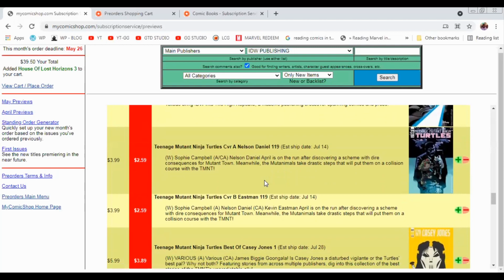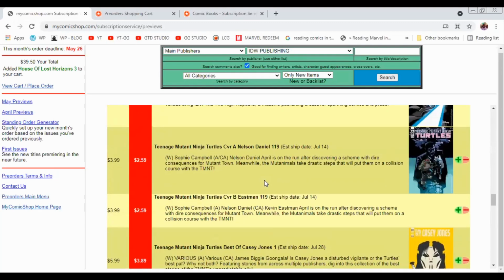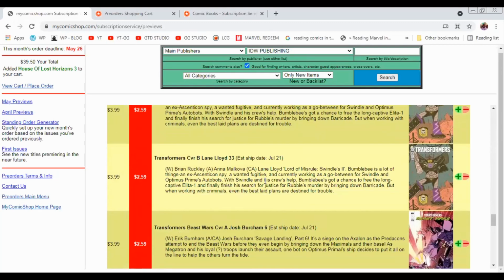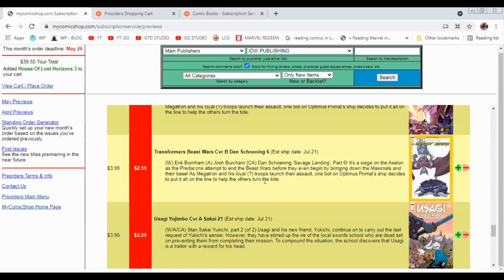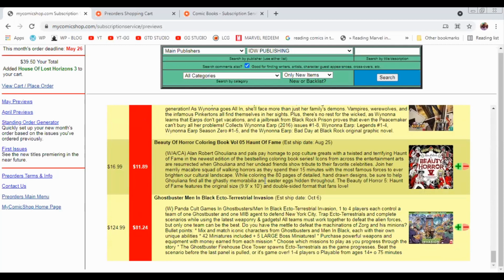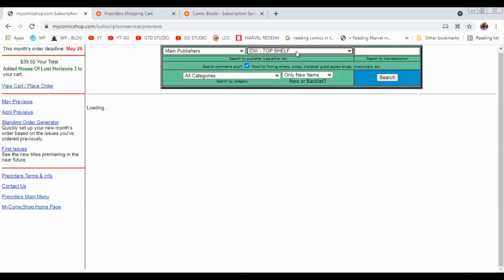Ninja Turtles, haven't jumped back onto that yet, but I did see that Nelson Daniel was doing the art, and I was legit into his work on Judge Dredd, the IDW Judge Dredd series. His depiction of Judge Dredd was fantastic. So I may check into see what's going on with Ninja Turtles there. Ghostbusters, Men in Black, Ecto-Terrestrial Invasion. What the hell is that? Oh, it's a board game. What is going on? Let's see what Top Shelf has.